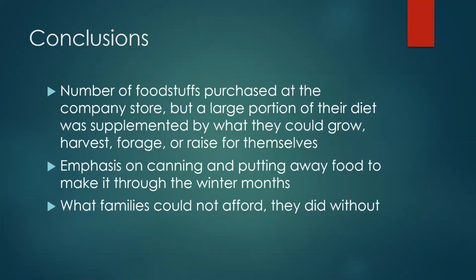Overall, a number of foodstuffs were purchased at the company store, but a large portion of their diet was supplemented by what they could grow, harvest, forage, or raise for themselves. There was also an emphasis on putting away food to make it through the winter months. What families could not afford, they did without.